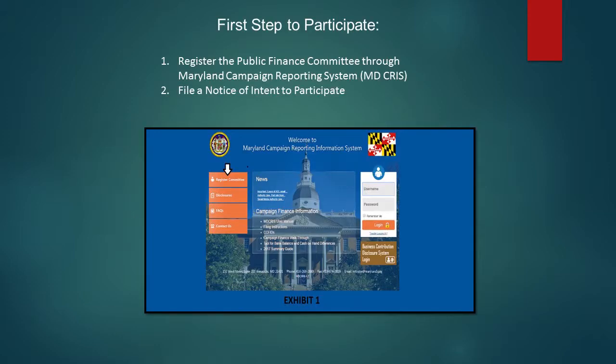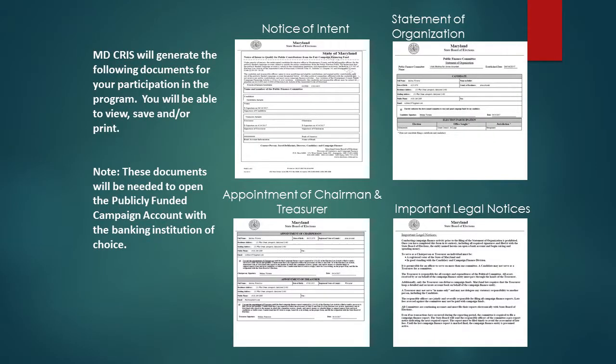The first step to participate is that you have to register a Public Finance Committee through the Maryland Campaign Reporting System, also known as MD-CRIS. And at the time of registration, you have to file a notice to participate. The following slide shows the documents you will be filling out at the time of registration. This will all be done through the program, and you'd only have to enter it in once.